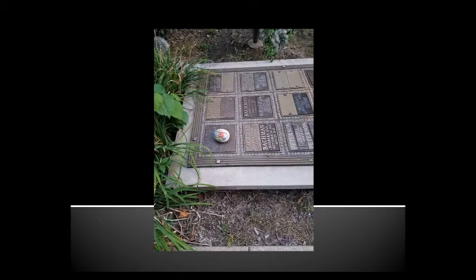Rocks are placed on some people's vaults where the ashes are, and that is a special sign left by the living for that loved one. Our guide explained that very old tradition.